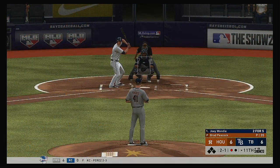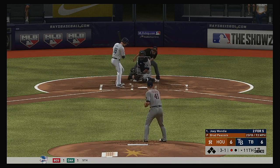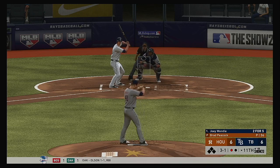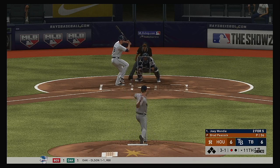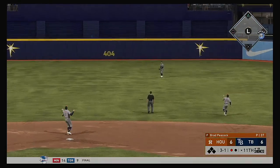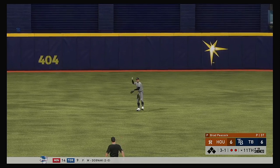The designated hitter, Joey Wendell, digs in now. He lined out in his last trip, so looking for better fortunes here. 3-1. High fly ball out to straightaway center. Springer has a read on it. Makes the play, and there are two gone now.